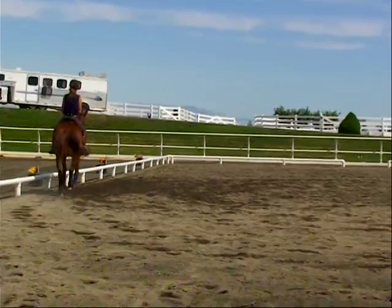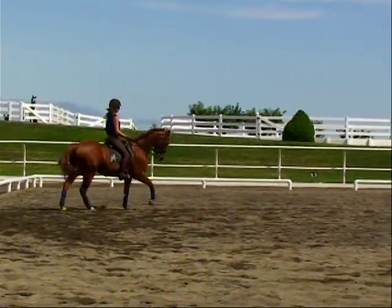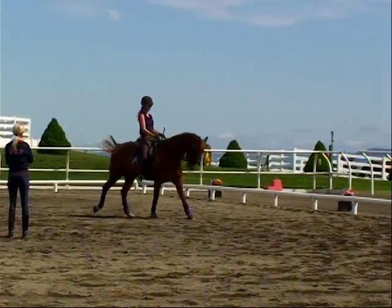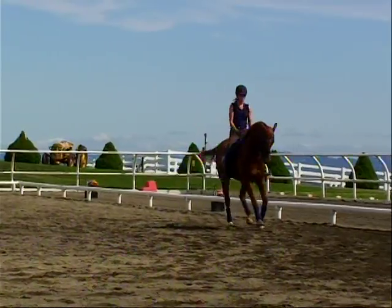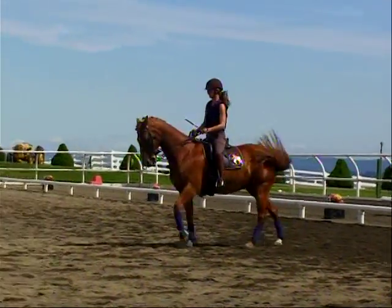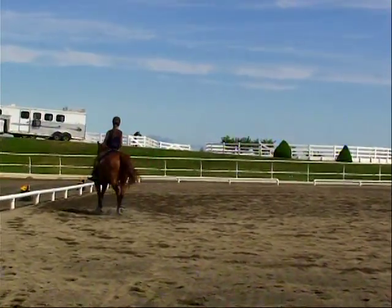So I would now like you to do a change to the outside and keep his balance and tempo the same after the change. That wasn't through behind. Half halt, get him up, push him to the left rein and change back to the left, but stay the same. That wasn't quite on the 8. That change can be much bigger.